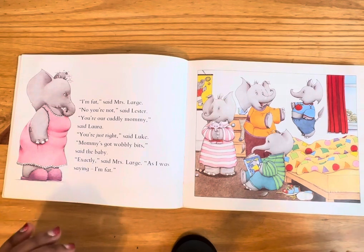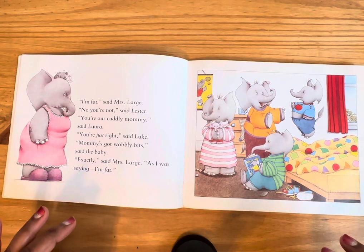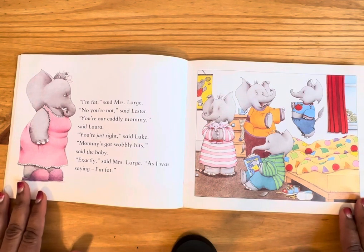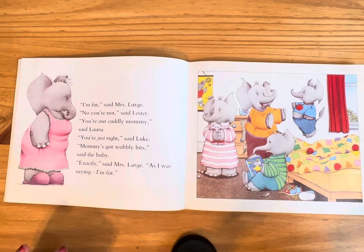I love old things. I love vintage things. And just because something has a couple of tatters and a couple of bruises doesn't mean that it's not good and it doesn't have worth still. This book, I thought to myself when I saw it, I said, you know what? This is a pre-loved book. Probably no one else will continue to love this book because of the water damage that I saw.